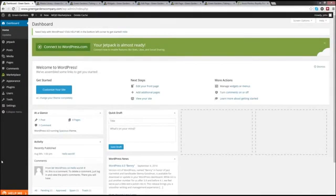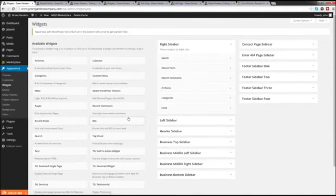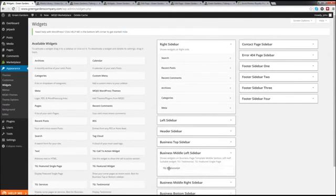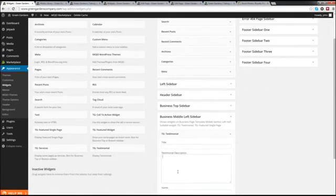And from the WordPress dashboard, we're just going to go back into Appearance and then into Widgets. And the one that we actually want to look at first is the business middle left sidebar. And we want to grab the testimonial widget and drag it over and drop it in. And we'll give it a title and a description. Now, let's just have a look. I've got some pre-made text here that I'm just going to copy and paste in, save me having to type it out.